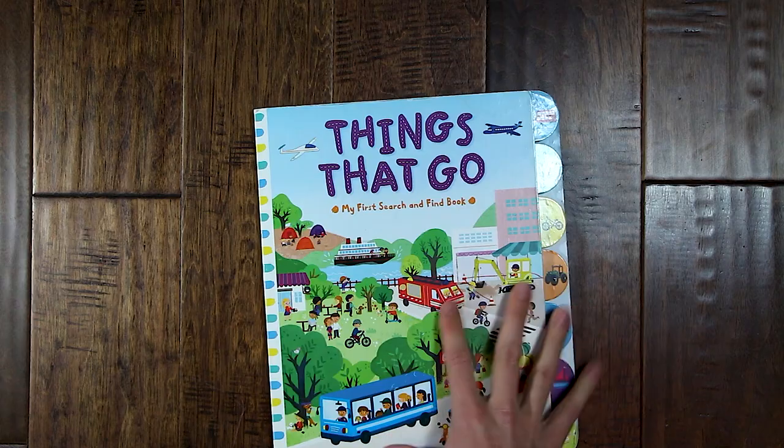This is Read to Your Kids, and today we're going to talk about a delightfully time-consuming genre of books, search and finds. So today I'm going to hit you with three more recommendations. They kind of go from younger, a little more advanced, to one that's not technically a search and find book, but it's great and you can spend a lot of time looking at the picture, so I'm putting it in there. Book number one. Okay, this one, Things That Go.